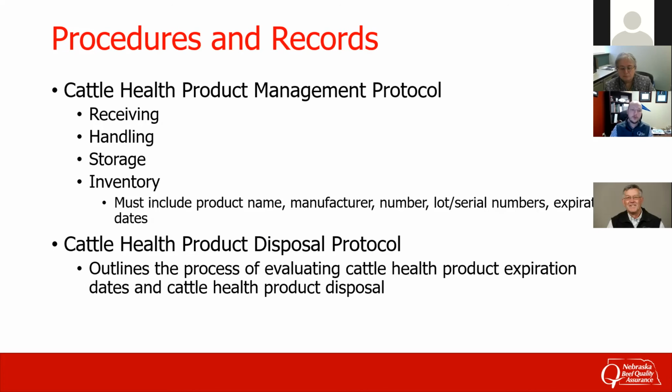I want to jump back real quick for the proper disposal of those products. The protocol for that can be as simple as, we dispose of our products by giving them to our herd veterinarian and allowing him to dispose of them. Like I said, some of these protocols can be very simple.